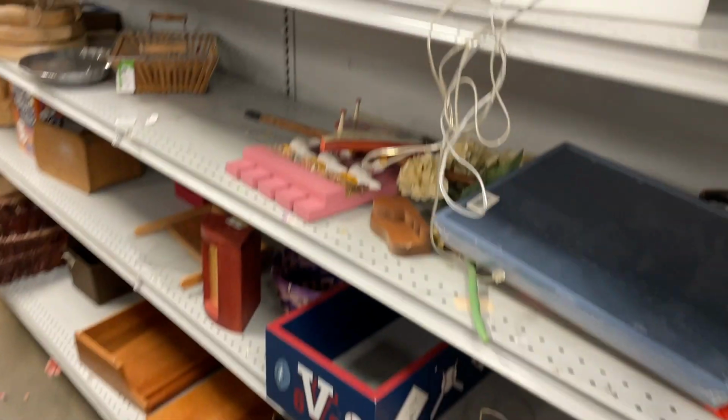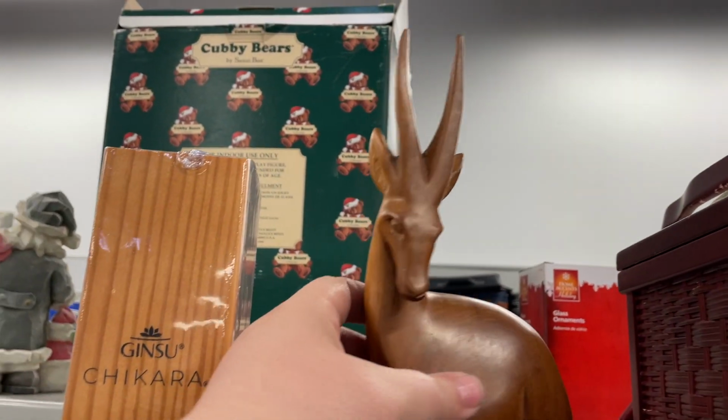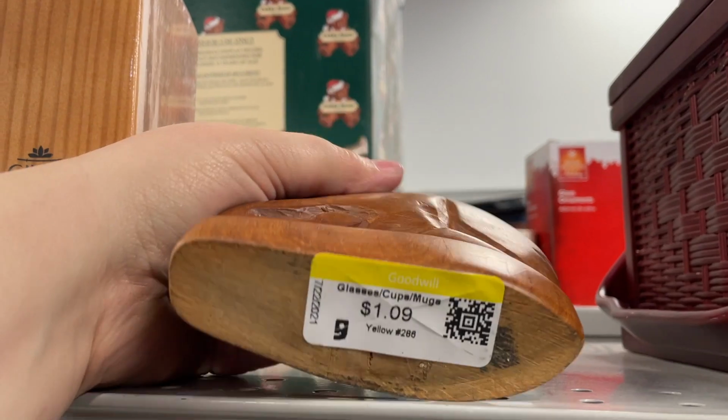The next aisle is the wood and things. And I spotted this guy, and he is fantastic. He is perfect. And $1? Oh, heck yeah. I absolutely love this piece. I have a collection of animals, wooden African carved animals that was started by my parents, who brought a lot of them home from Ethiopia. And this one will probably be added to that collection.